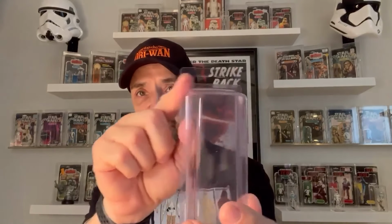Collect card backs. Obviously your loose figures. Then what you're going to do is go on Amazon. You're going to order what's called a top loader. I believe these are 6x9 that fit the card backs perfectly. You're also going to order 3 3/4 inch blister cases for action figures. You're going to cut off this little top piece with the hang tab.